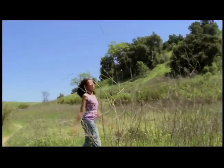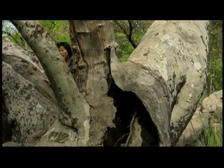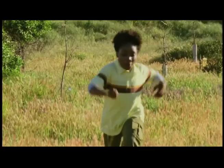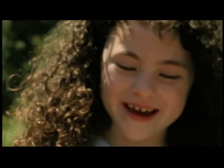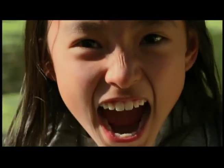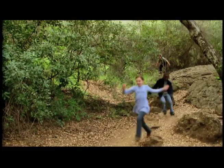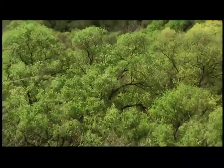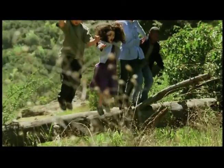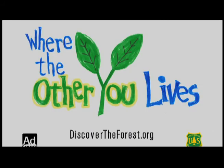There's a place, not so far away, a place where you don't have to keep the volume down. You'll find all sorts of creatures in this place. The silly you, the proud you. You may even meet the curious you. It's tickling me! You! Ask your parents to take you to this not so far away place. Come to the forest, where the other you lives. But first, stop by discovertheforest.org.